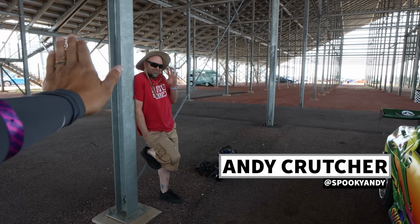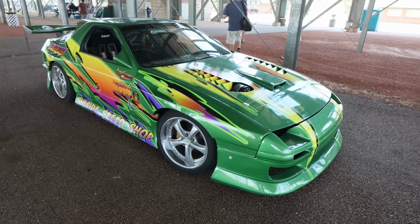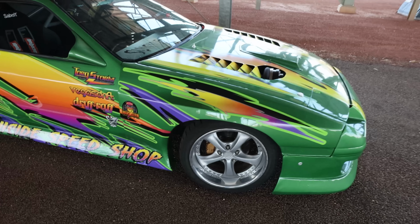Hi, Andy. Hello. So Andy built this car himself, put his heart, passion, soul, everything into it. This thing is so cool. I'm going to just say it straight out: it's probably one of the coolest FC builds I've ever seen. I've seen a lot of FC builds. That means a lot, dude. I appreciate it. Well, let's go over this car.